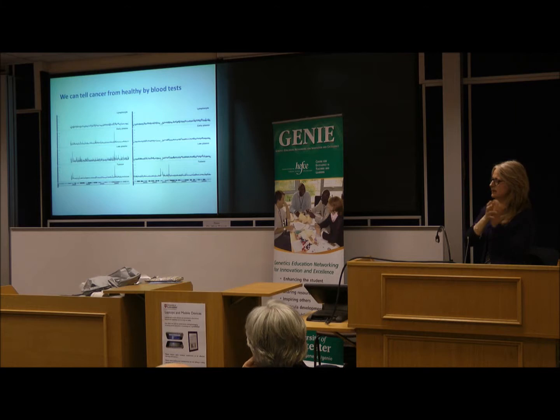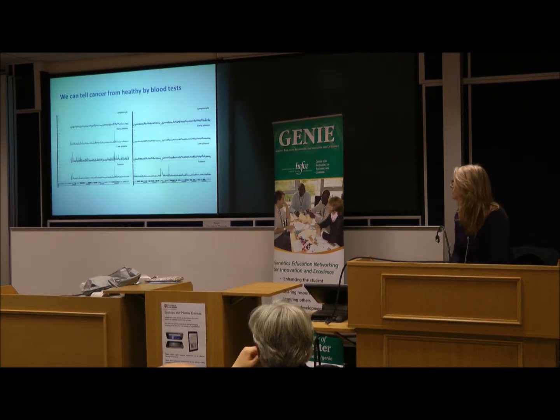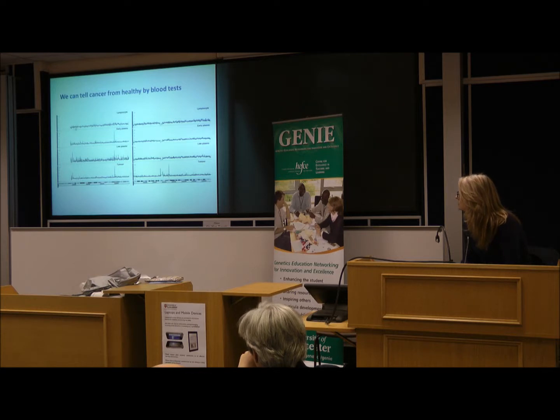So we can tell cancer from healthy by looking at the blood. If you look on the left-hand side, we've got these sort of jaggedy lines. This is the DNA profile in a patient with breast cancer. Along the bottom, this represents human chromosome 10, all of the long arm of chromosome 10. We've got 4 different DNA samples from this lady.